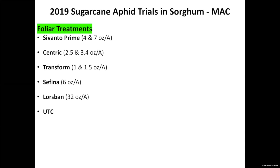In 2019, we have this regimen of chemicals that we tested. We have Sivanto Prime at 2 rates, 4 and 7 ounce per acre, Centric at 2.5 and 3.4 ounce per acre, Transform also at 2 rates of 1 and 1.5 ounce, and Sefina 6 ounce. We heard the news that there is some registration for Sefina. I think they are working on the state paperwork quite soon. And we have Lorsban Advanced at 32 ounce per acre plus the untreated check.